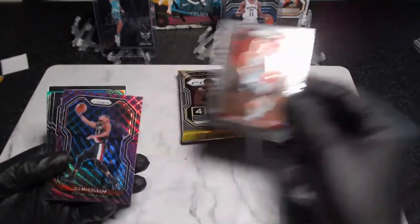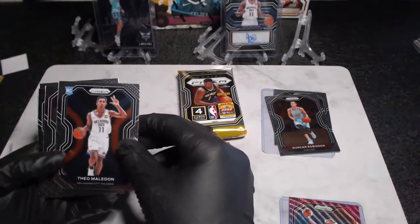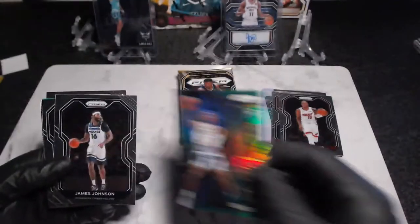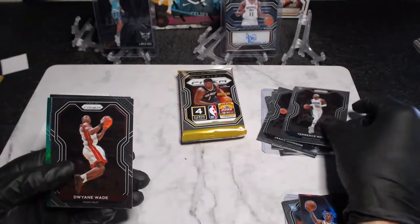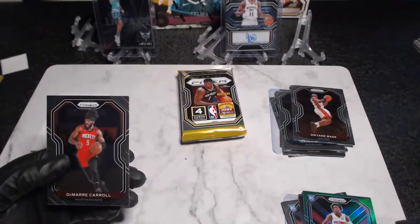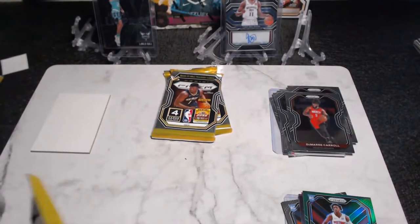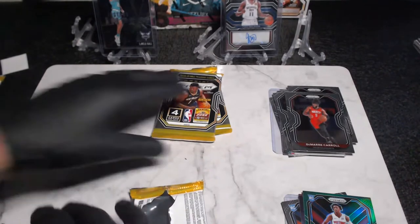So let's do it. Harrison Barnes, big Carolina fan. Duncan Robinson. Ooh, nice CJ McCollum. Theo Maledon, rookie. Thomas Bryant, promising young man. Bam, had a really good season down in the bubble. Isaac Okoro, rookie for the Cavs, instant impact green. James Johnson, not the Timberwolf we're looking for. Terrence Ross. Dwyane Wade. Nice Saben Lee, green. And Kevin Porter Jr. for the Rockets. Put that down there.